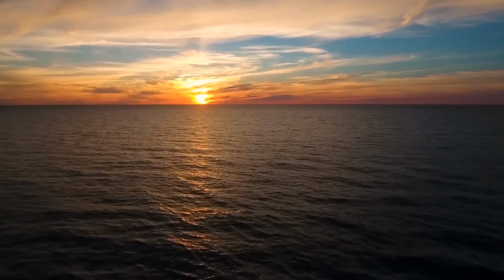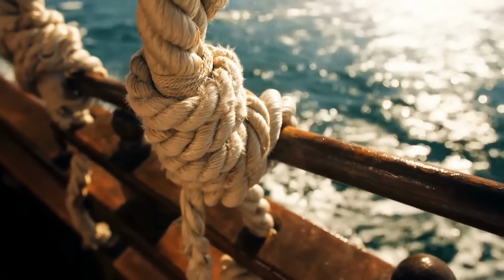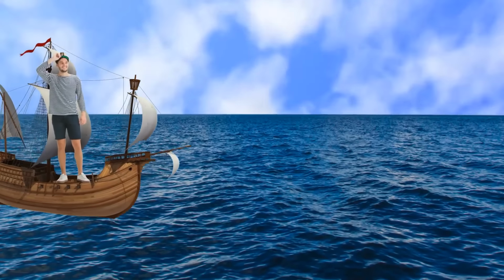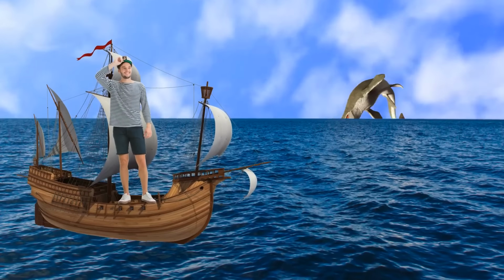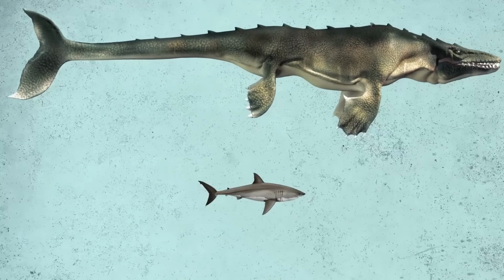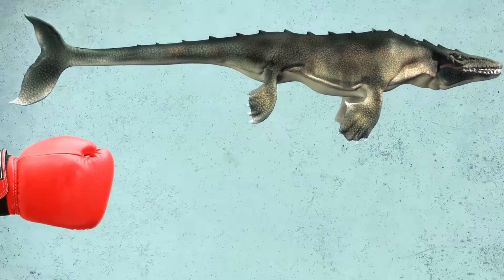The situation in the seas and oceans is much worse. Sea reptiles attack wooden ships and catch all the fish. Imagine that you're sailing to another continent with tons of grain, fabrics, fur, and other goods. And then a giant mosasaur appears on the horizon. It's one of the most powerful sea lizards. A great white shark looks like a small fish next to it. The creature could easily defeat a megalodon.